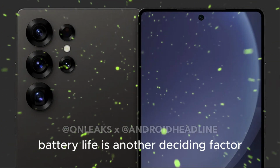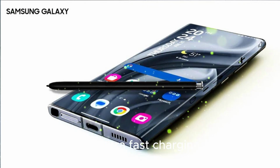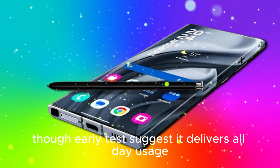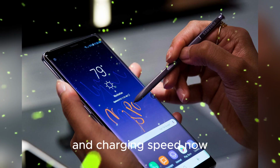Battery life is another deciding factor. Samsung is packing in a solid 5,000 mAh battery and ultra-fast charging support, while Apple has not disclosed the official capacity of the iPhone 17 Pro Max, though early tests suggest it delivers all-day usage thanks to Apple's chipset efficiency, but Samsung likely takes the win in raw numbers and charging speed.